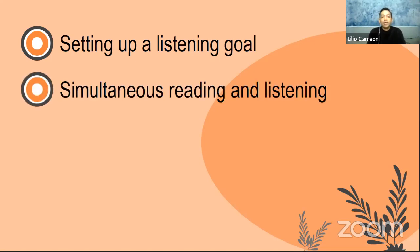Next one, simultaneous reading and listening. So medyo na-discuss ko na to kanina. It's always better that there's a visual support while your listeners are listening, or while your students are listening. So you can provide them with a text, the actual text of what they're listening to, so that they could follow as they listen.